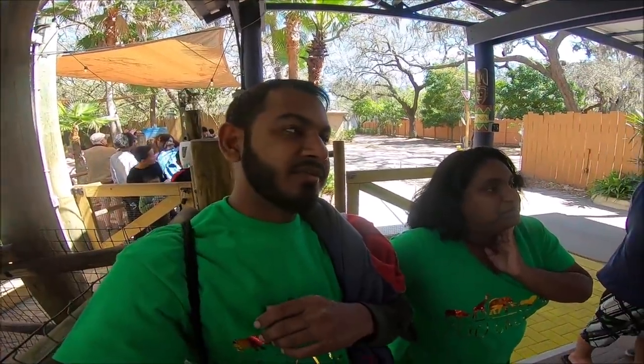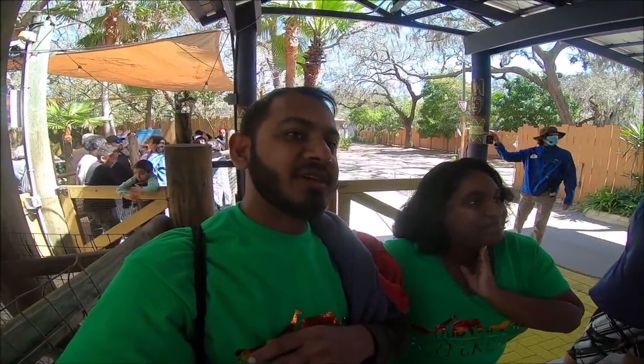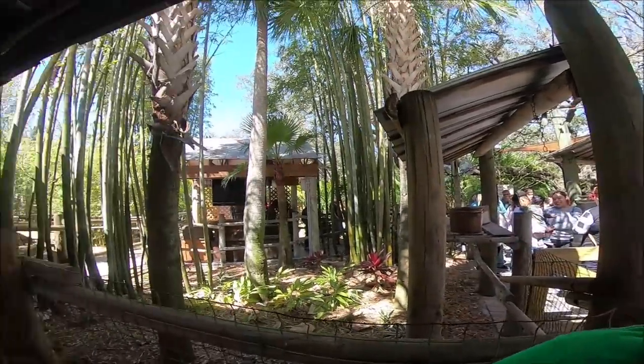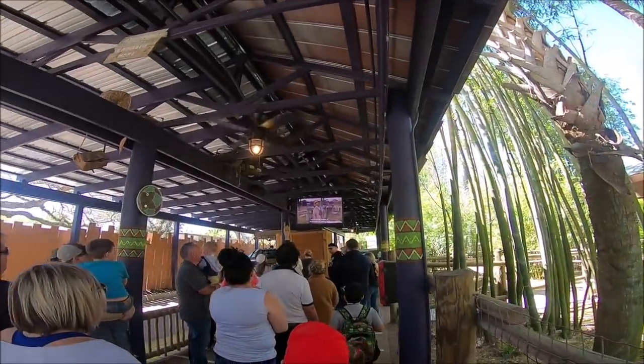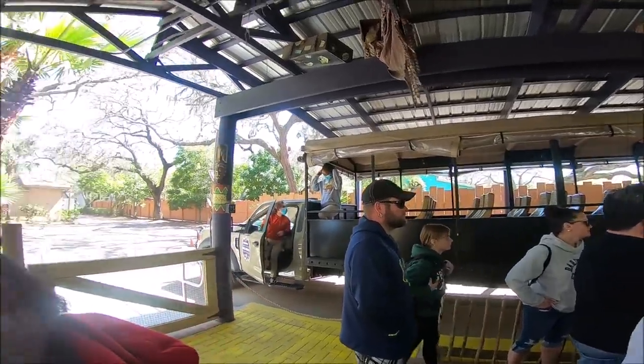We're headed on the Wild Africa Safari tour now. We're gonna drive around, show you the elephants, giraffes. So this is the bus here.